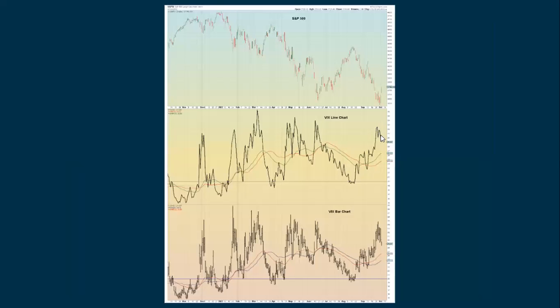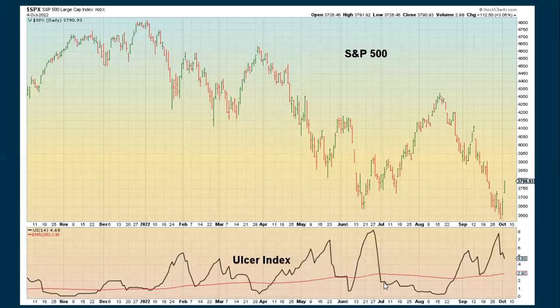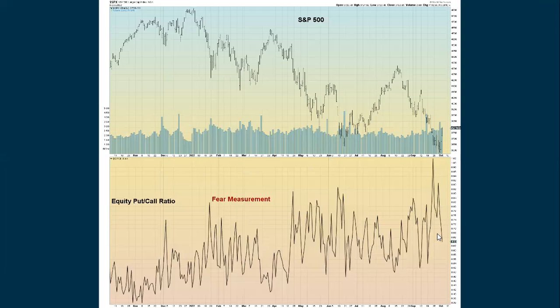As we're going up, the VIX is continuing to decline, both with the line chart and with the bar chart. And here's the VIX of the VIX. Since we're coming down, we're seeing a decline with both of these charts as well. The Ulcer Index continues to fall as fear is subsiding somewhat. We're down 21.33% from the all-time high. We're still into that 20% category, at least the way I calculate things. But if we could get up a little bit more, at least we would get out of the official definition of a bear market.